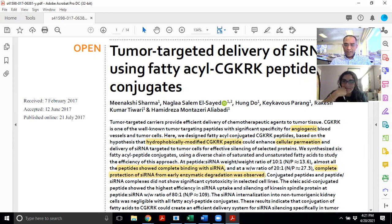Then conjugated peptides and peptide siRNA complexes did not show, this is the third line they are saying, did not show significant cytotoxicity in selected cell lines. Now, how did they do? How could they know that they are not showing significant cytotoxicity? Another experiment, right? So yeah, there are three experiments in three lines.